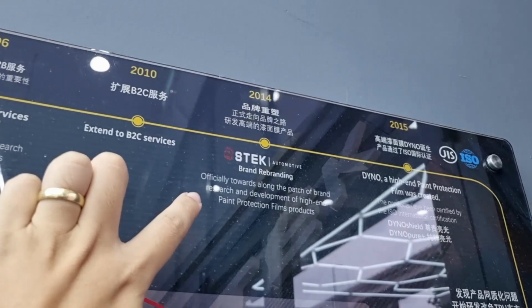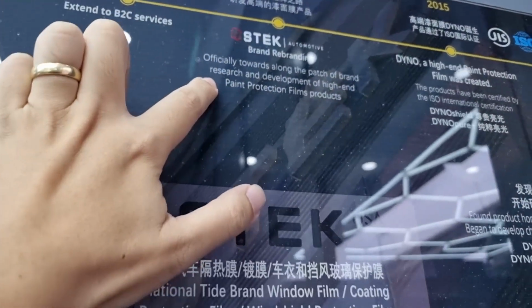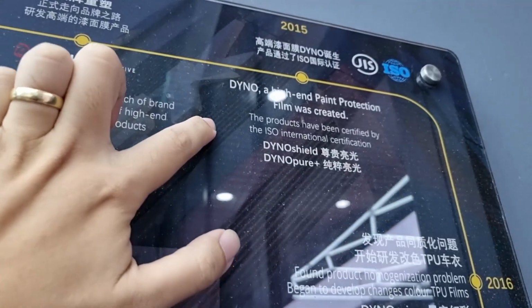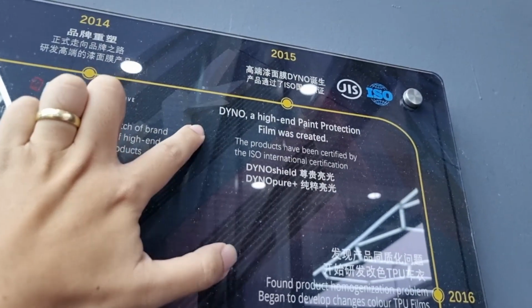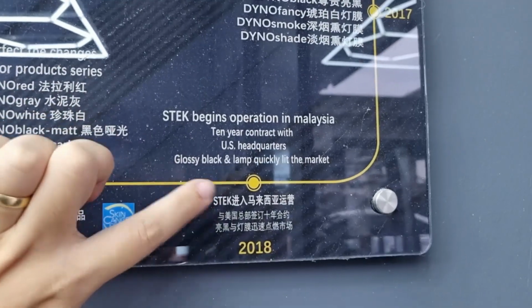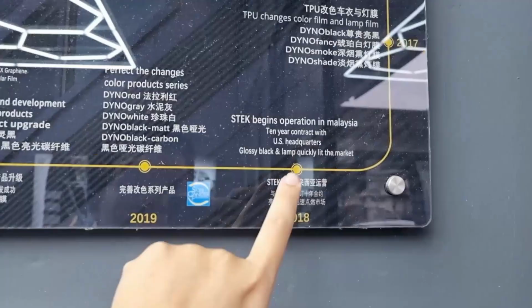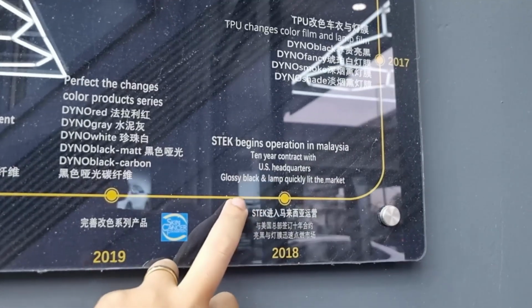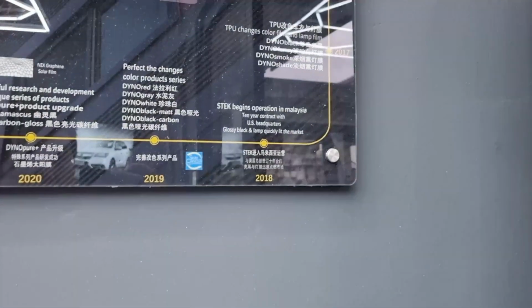Okay, and this is their journey. Well, they rebranded themselves in 2014. In 2015, they launched their range of films called the Dino, certified by ISO. And in 2018, they arrived in Malaysia. The current distributors have a 10-year distributorship agreement with them. So it means that they'll still be around for quite a while.